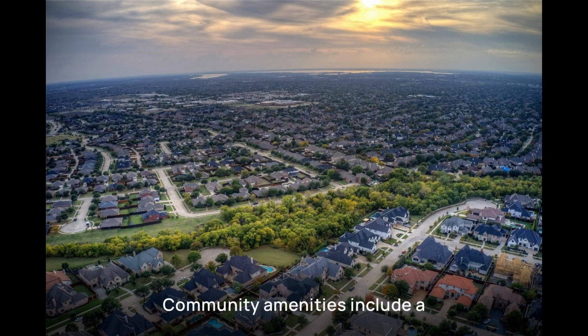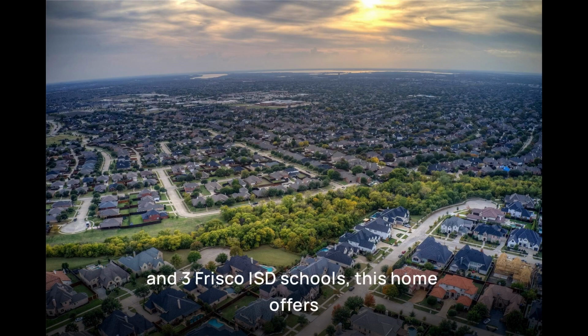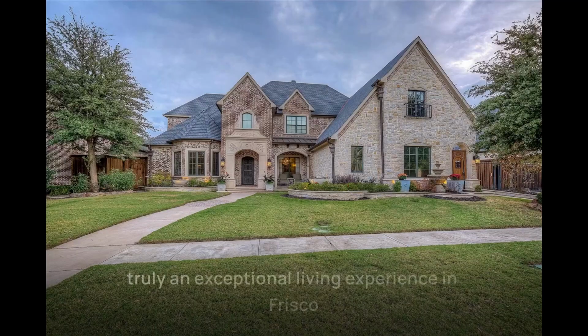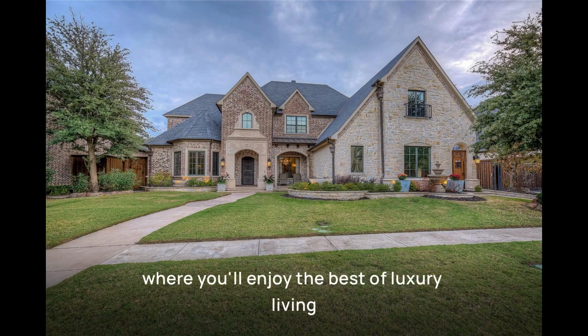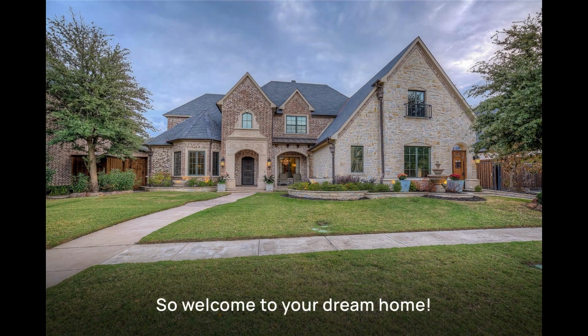Community amenities include a pool, gated access, greenbelt, jogging path, bike path, and playground. Being near the Cottonwood Creek Greenbelt Trail and 3 Frisco ISD schools, this home offers truly an exceptional living experience in Frisco, where you'll enjoy the best of luxury living and the comfort of a tight-knit community. So welcome to your dream home.